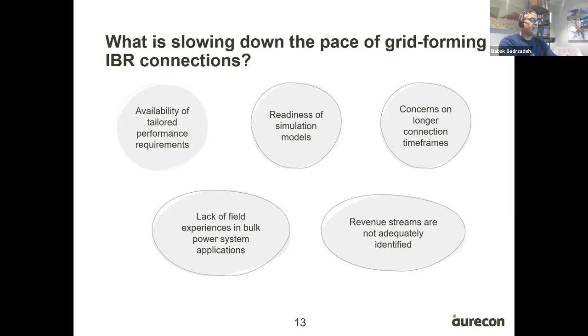And last but not the least, in an era where people keep talking about providing inertia or fault level, one of the reasons that to me hinders the significant uptake of grid forming inverters is that perhaps we might be looking at it from the wrong angles. What else can a grid-forming inverter provide that might be more valuable for the power system?